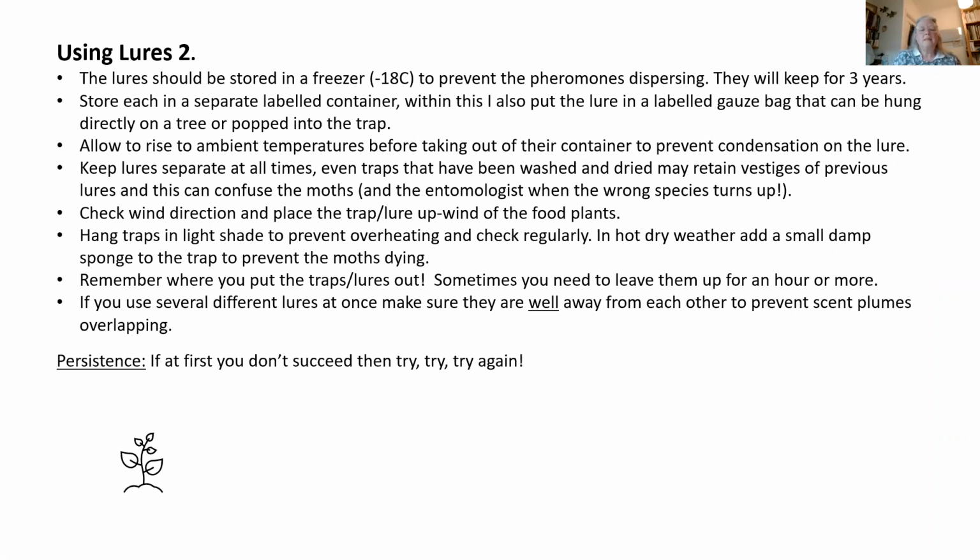You also need to keep them very separate at all times. We can't detect these, we can't smell these chemicals, but they are very pervasive, and the moths can easily detect very, very small amounts. So I've heard of people who've got traps that they've used, they've washed them carefully, they've dried them, and then they've put in a different lure, and it still had the original species turn up. So these things can easily be transferred from one to another. So it's really important to keep them separate, because the moths can get confused, and when the wrong things are turning up, it's also quite confusing for us.